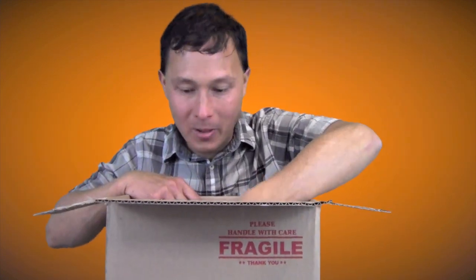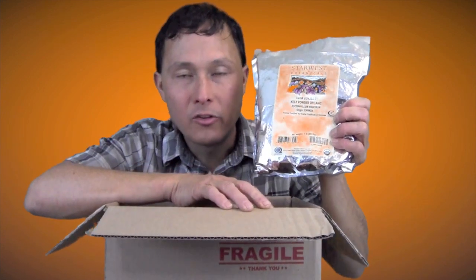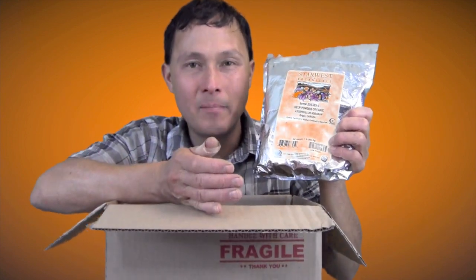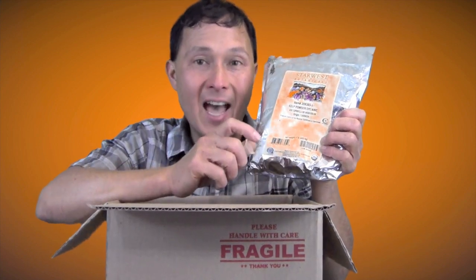Now the last thing, we're going to pull out this bag here. This is kelp powder. I'm really a big fan of kelp powder and other seaweed powders because of the trace mineral content. Plus it'll give your foods a little salty flavor without directly adding the sea salt.